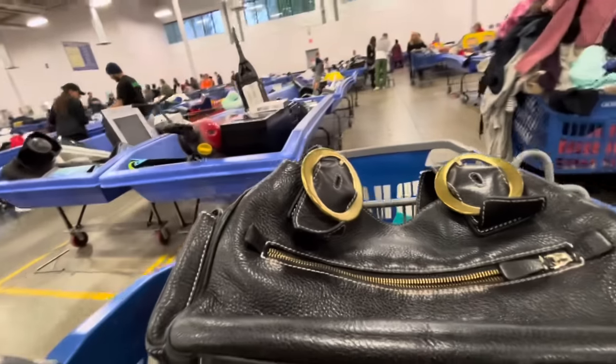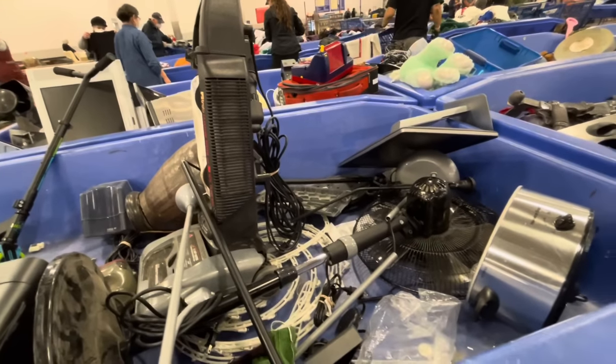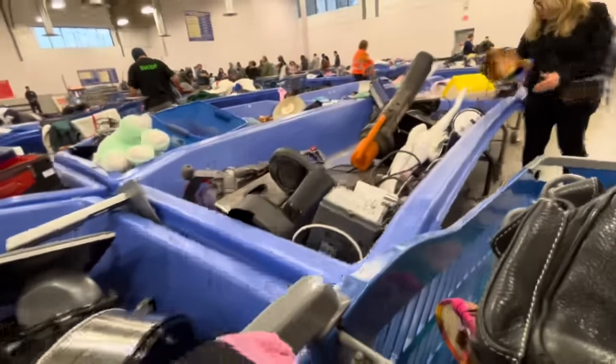Non-clothing bins. And then there's some lamp and breakable bins at the front, and I'll try to go through those.